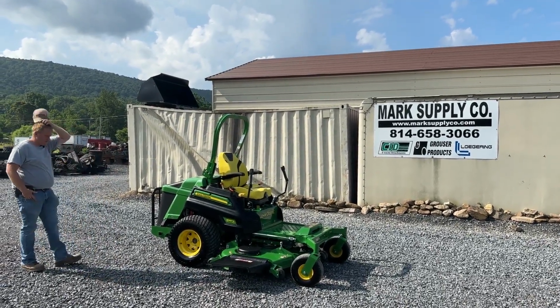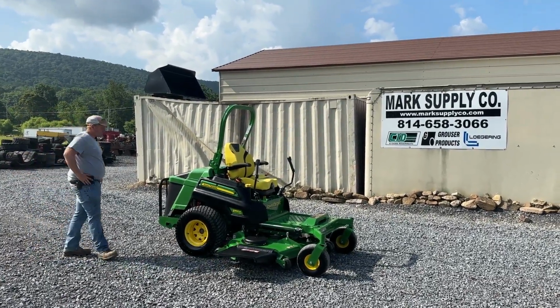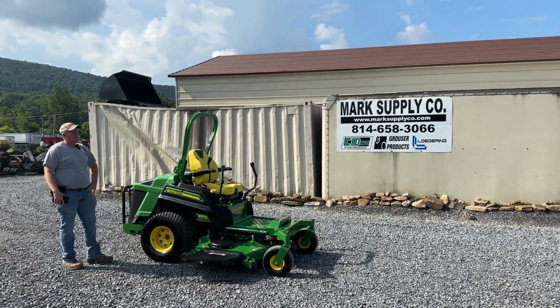Today I have for you kind of a unique piece. This is a 2022 John Deere 997R with 18 hours on it.